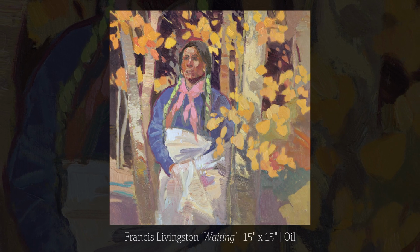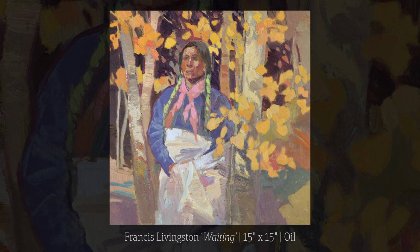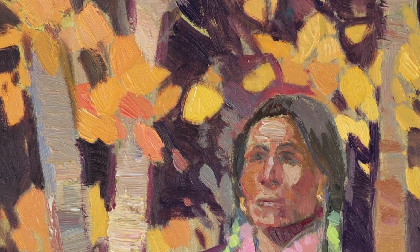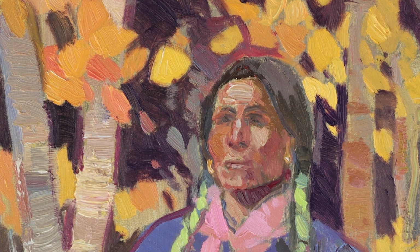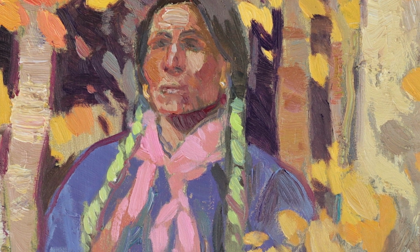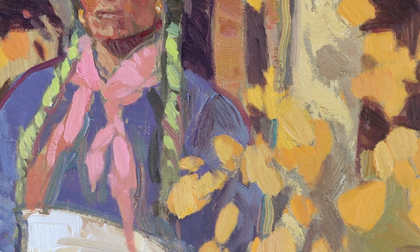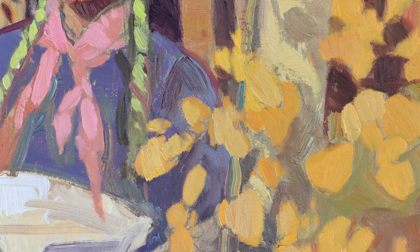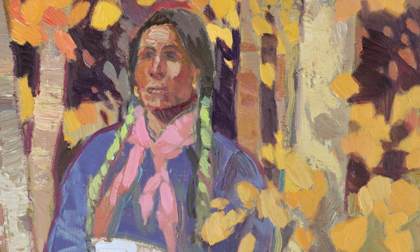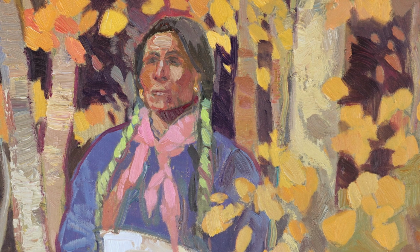Waiting is a small painting that I wanted to capture just a quiet mood, still in keeping with the trees and the forest type theme, but I wanted to capture just a moment. And that could be a pensive moment, that could be a quiet moment, that can be a moment where something else might be happening after, but a simple painting, some things in the foreground to draw you in and set the figure in place.